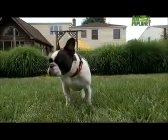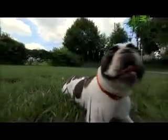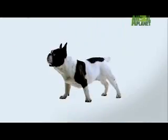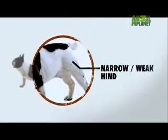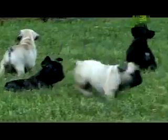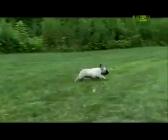And lastly, the French Bulldog has some serious reproductive challenges. For one, it cannot naturally reproduce. Because it is so top-heavy, has such narrow hips and weak legs, the male cannot successfully mount the female. They need to be artificially inseminated.